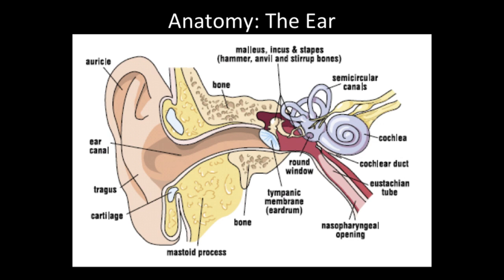Now, if you look at the top of the cochlea, there are structures known as the semicircular canals. These are the tubes that the fluid will actually move through. Lining those canals are little hair-like structures known as cilia. As the fluid moves through those canals and those cilia pick up the movement, that's what helps us in terms of our balance. This is part of our balance mechanism. When we move our head, the fluid moves, and that's what helps us figure out where our head is in three-dimensional space.